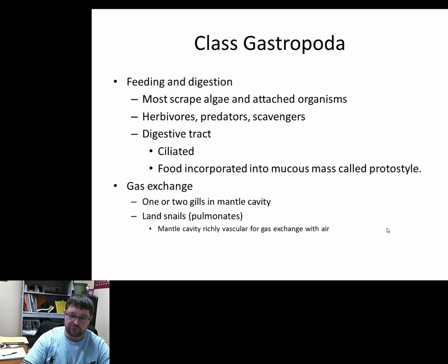Now for the terrestrial organisms, the gills are lost, and instead the gas exchange happens across the mantle cavity. Okay? So the mantle cavity has to remain very moist, and so they have to have high humidity in the land snails, but nonetheless gas exchange is directly across the mantle cavity through the thin epidermal tissue that occurs around the mantle cavity in order to get gas exchange into the hemolymph, or the body fluid of the organism.